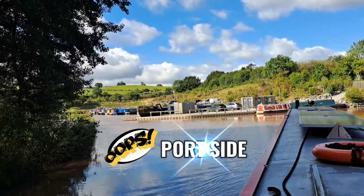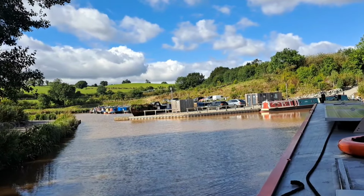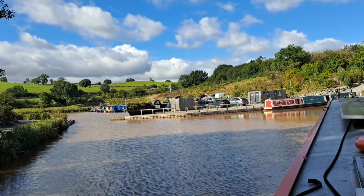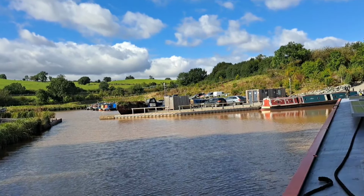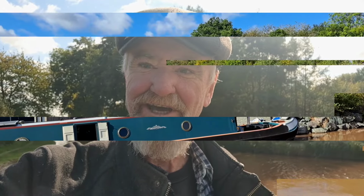Just coming up on the starboard side now is Mancetter Marina. It's quite a new marina, that one. It is proving very, very popular. And the area around here, Mancetter, is said to be where Boadicea, or Boudica, or whatever you want to call her, had her last battle, allegedly. She might have been to Bosworth. Who knows? Don't suppose we'll ever know.